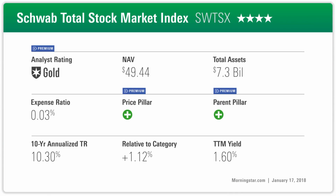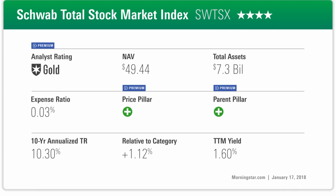But this fund isn't without risk. Because it remains fully invested, it'll feel the full brunt of a market downturn. For example, this fund lost more than 55% during the bear market from October 2007 through March 2009, more than the average fund in the Morningstar Large Cap Blend category. But since it remained fully invested, it experienced the complete rally of the market. For investors looking for total U.S. stock market exposure in one fund, Schwab Total Stock Market Index is an excellent choice.